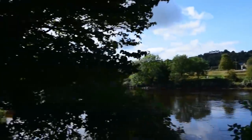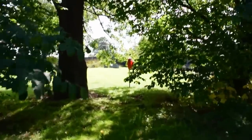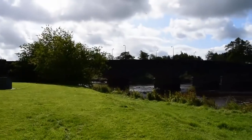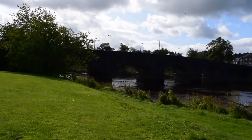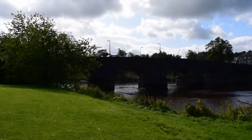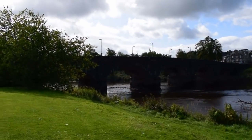So I'll head up here and see if I can get a little bit of a better look. That's the more modern bridge right there, and obviously you can drive over that one now. It's very close to the old original site as well.